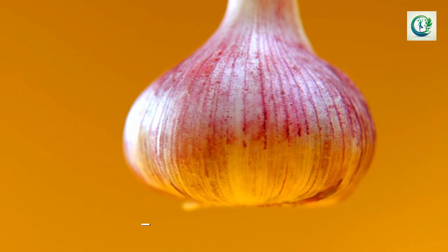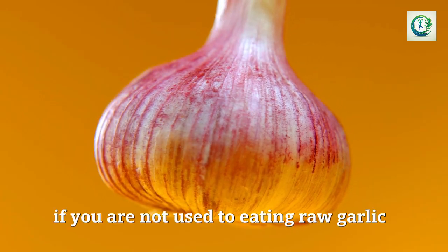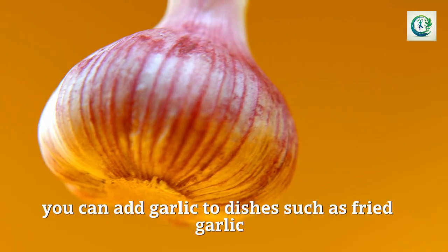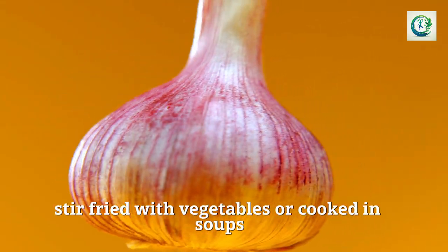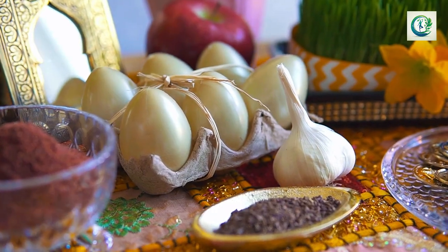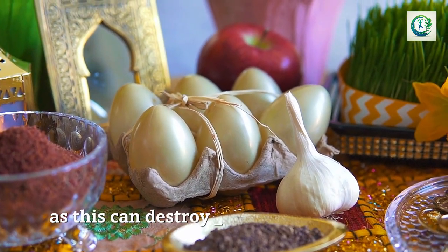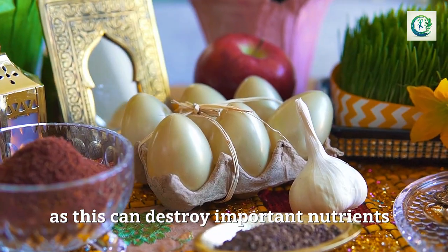3. Garlic in cooking. If you are not used to eating raw garlic, you can add garlic to dishes such as fried garlic, stir-fried with vegetables, or cooked in soups. However, note that you should not cook garlic at too high a temperature, as this can destroy important nutrients.